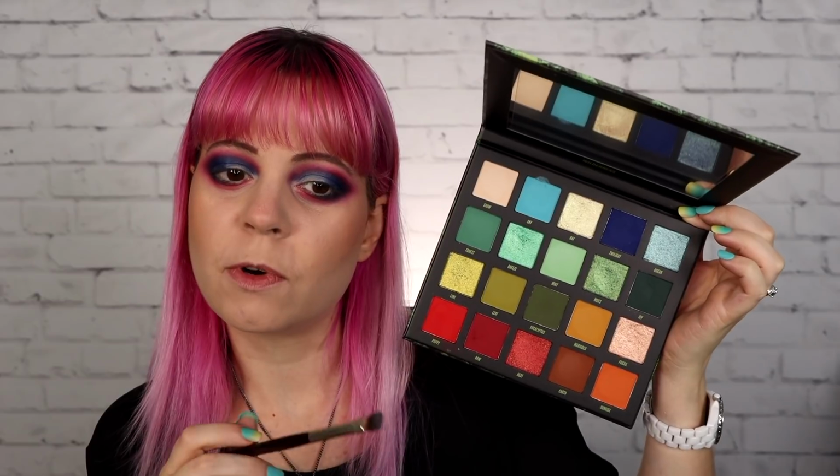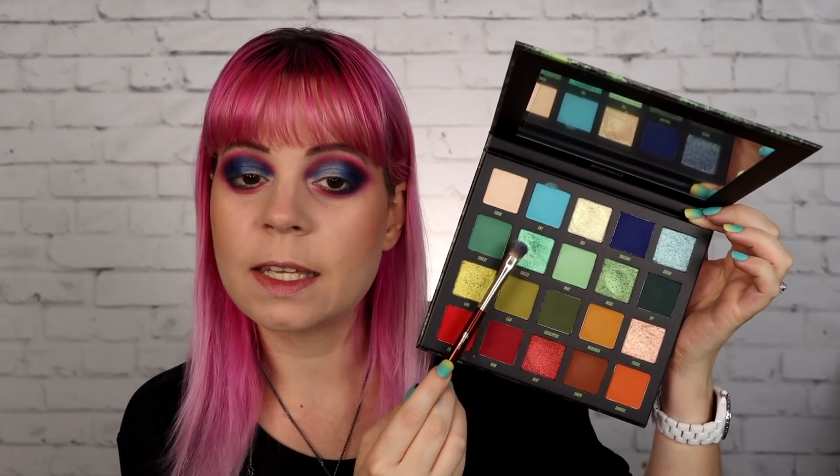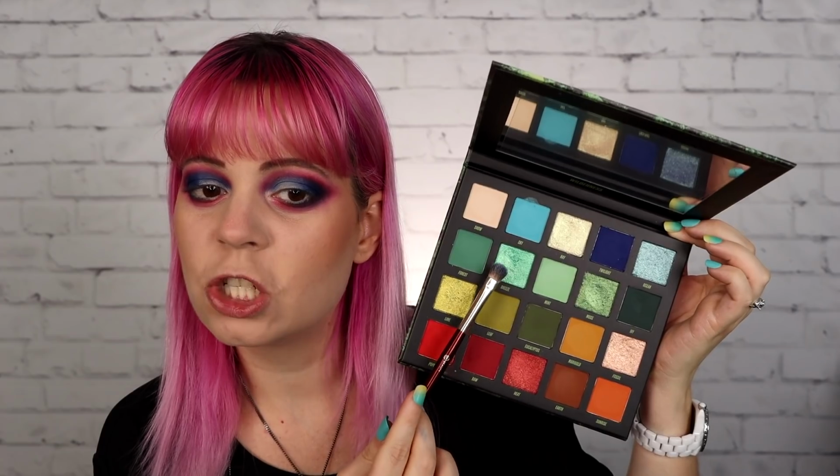So what I'm gonna do is I think I'm gonna use, do I want to use 2 or 3 shimmers? I think I want to use this one and this one. I know I said green, this is more of a turquoise, but I think that's the one I want to use because it just looks so pretty. So I'm gonna start with this one.